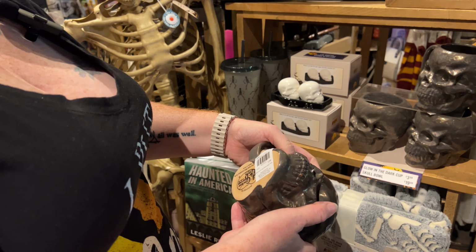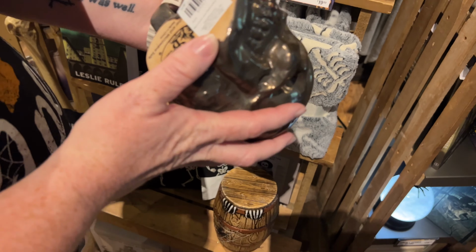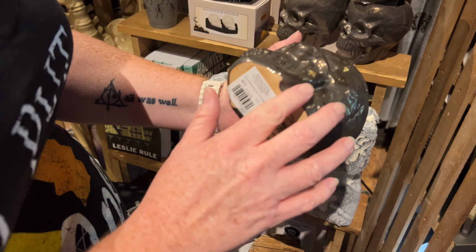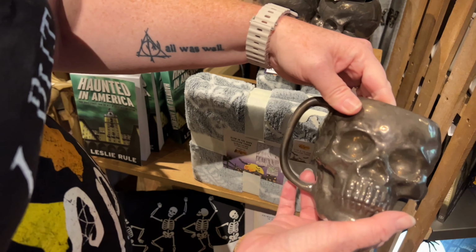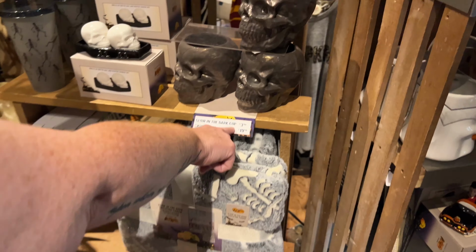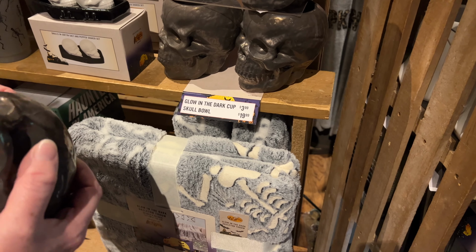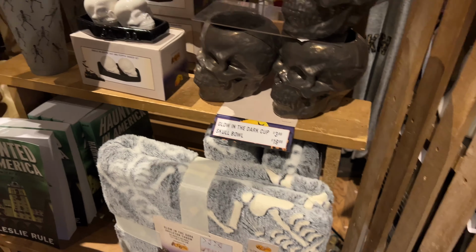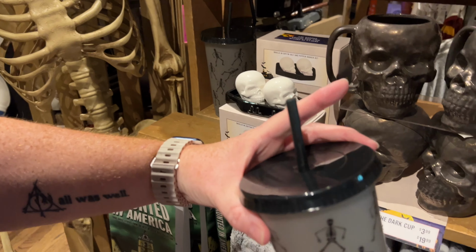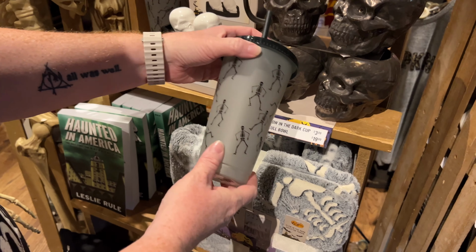These are neat. They're ceramic, but they look metal. But I bet you can't put them in the microwave. Oh, it says microwave safe. I don't know. That's a neat paint. That's really cool. Glow in the dark cup, skull bowl. I don't think that's what these are. Maybe that's the glow in the dark cup. You mean this glows in the dark? Yeah, it's $3.99, so it's probably this one.